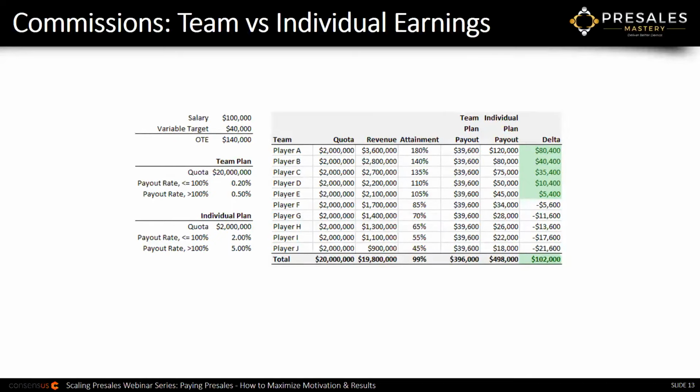What's interesting is that augmenting this argument about higher earning potential is some interesting data from the consensus survey as well, that actually showed that SE practitioners that carried personal or individual quotas held salaries that were 10% higher and variable pay targets that were 19% higher. So both expected and potential pay are higher with individual quotas.